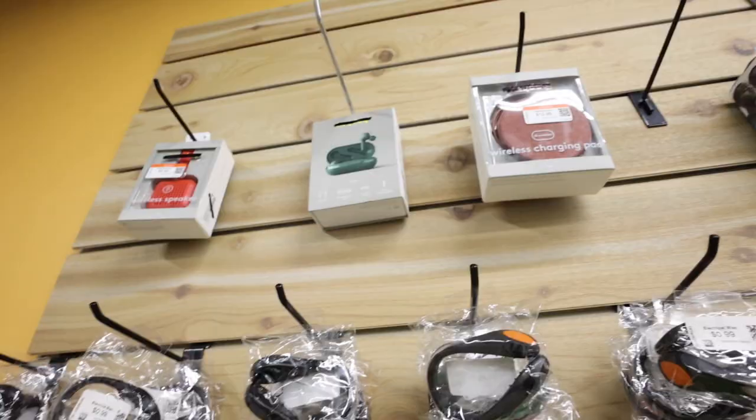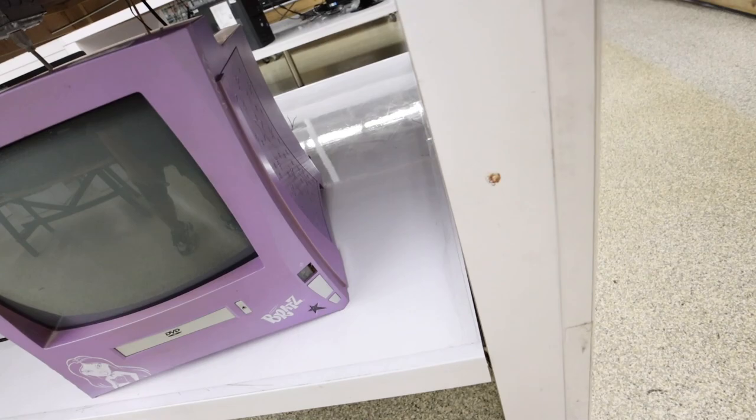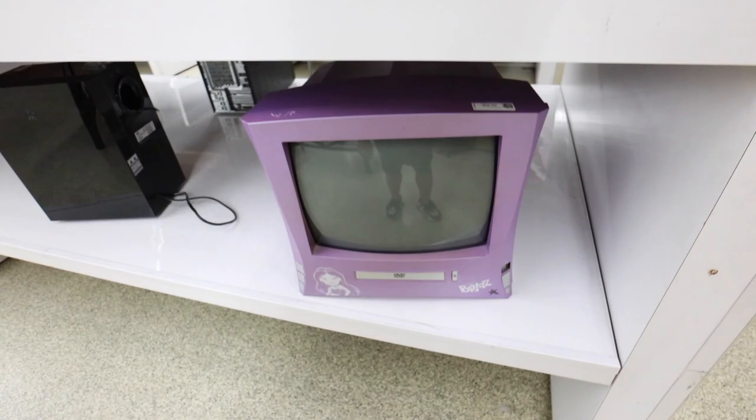I'm gonna get these wireless headphones for the boys for Christmas. They're only 10 bucks each. Oh my gosh, we have just found a Brad's TV. Oh, it comes with a remote. Stop, where's the remote? Maybe just not here. It has one little flaw right there, but it's not the worst.